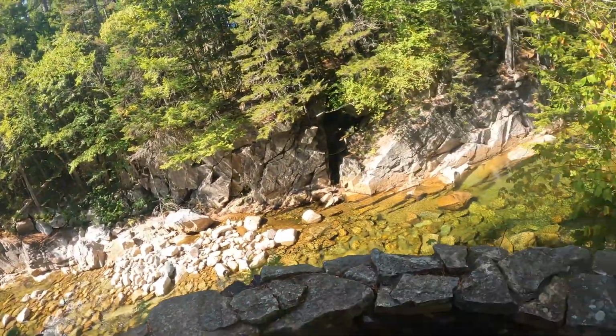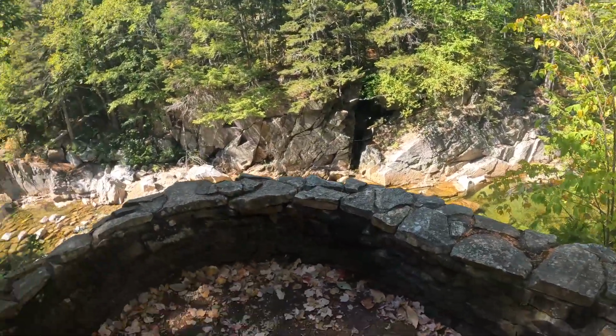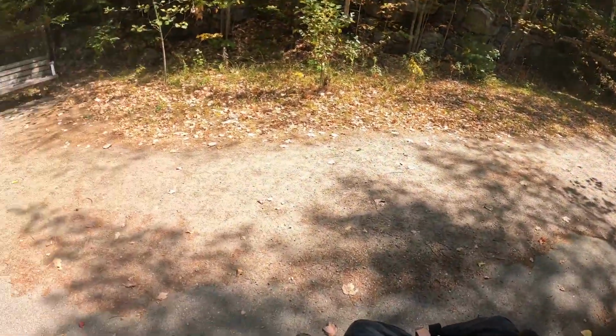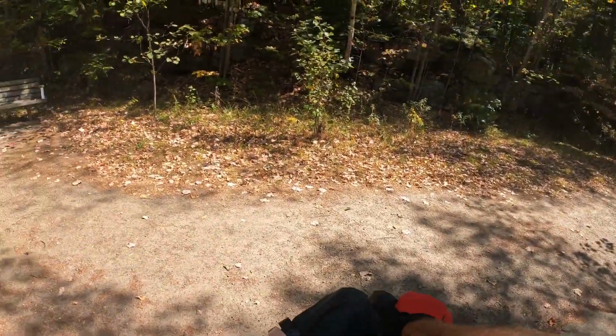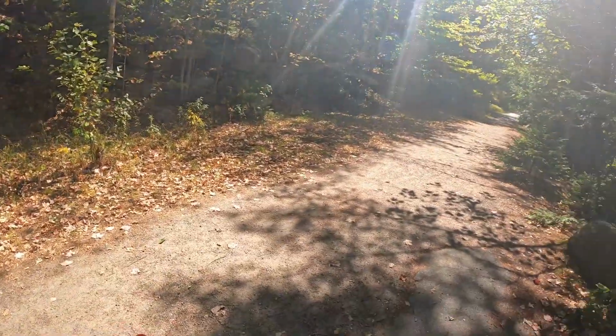Wow. I'm gonna stop and have something to eat here. I'm really low on energy, really bad. Yeah, this has been the old road here where I'm at. You can see the old cut, the original road right here.